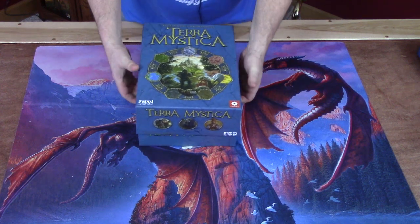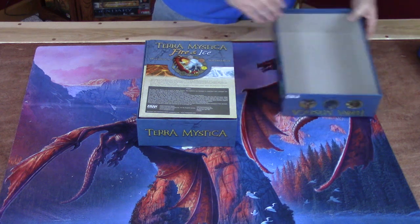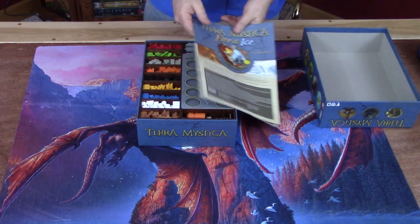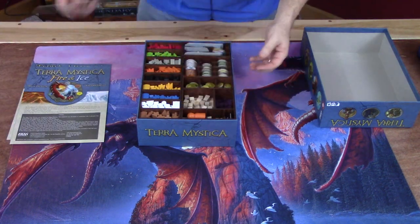Now, if any of you have played Terra Mystica, you know what a bear this bad boy is. This game, box fart. This game demands an insert. I have the Fire and Ice expansion with it. Everything fits nicely, fits close together. We've got our player count board.